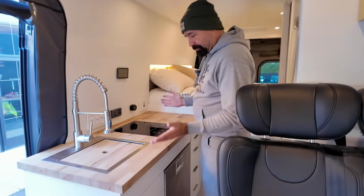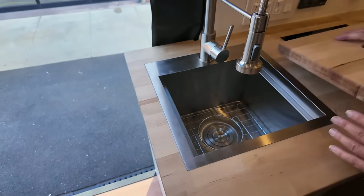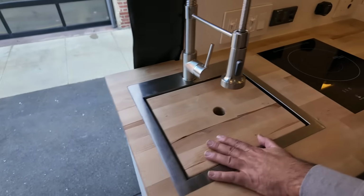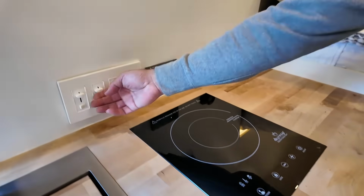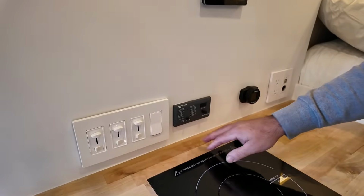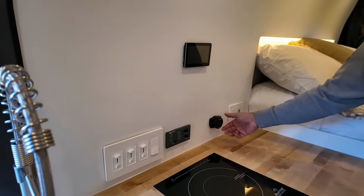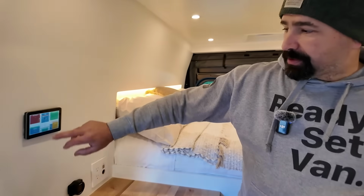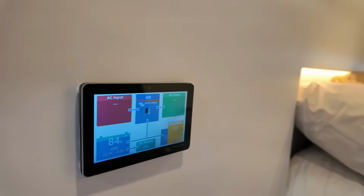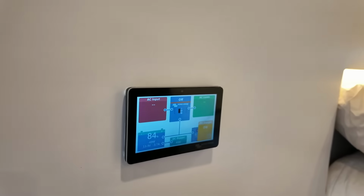Yeah, I'll show you our kitchen here. First we've got our sink. It's a nice deep Rivati sink. Works absolutely wonderful. I love that sink, it's nice and big. We've got a single induction cooktop right here. We've got all of our lighting controls here. I'll tell you about this switch in a minute. This is our inverter switch. Our controls for Roam, which is great because you can reach them from bed. 110, 12 volt. We also have our Victron Cerbo system here, which is great. You can see all your water levels and everything right in there, which is really super.